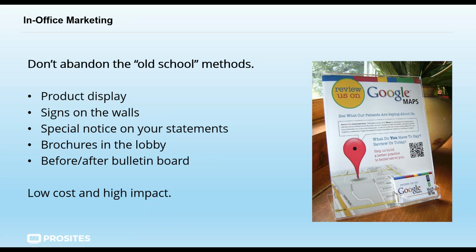So the last technique about engaging your patients I wanted to talk about was in-office marketing. And this is really, you know, stick with some of those tried and true things. There are things that your patients are going to come in, see in your office, and know, hey, they sell this, they can help me with this, look at these great results. So if you're selling electronic toothbrushes or water flossers, make sure people can see it. Make sure they know that you're selling those.